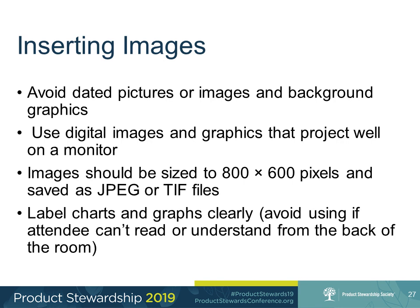Inserting images, again, if you're going to use images, especially charts and graphs, make sure that someone could be able to look at that in the presentation and understand what you're trying to convey. If there's a ton of numbers, if it's small, if you can't see it from the back of the room, then it might not have the intended effect.